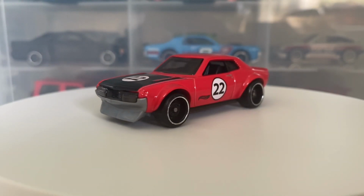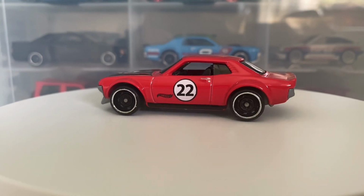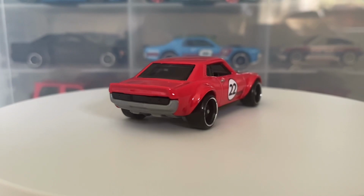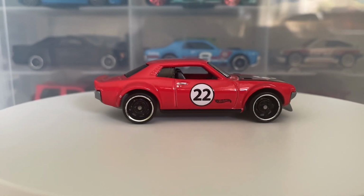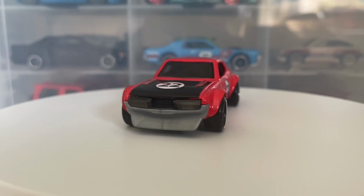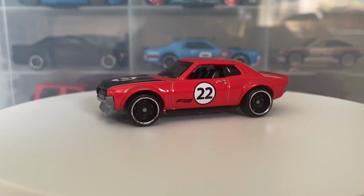Today we are looking at the 70 Toyota Celica from the Multipacks. Now this is a Multipack Exclusive. They've released this before in the past in a very similar design, but this is the 2022 model. You can get these in either 3 packs or the 10 packs or 9 packs or whatever they are now.